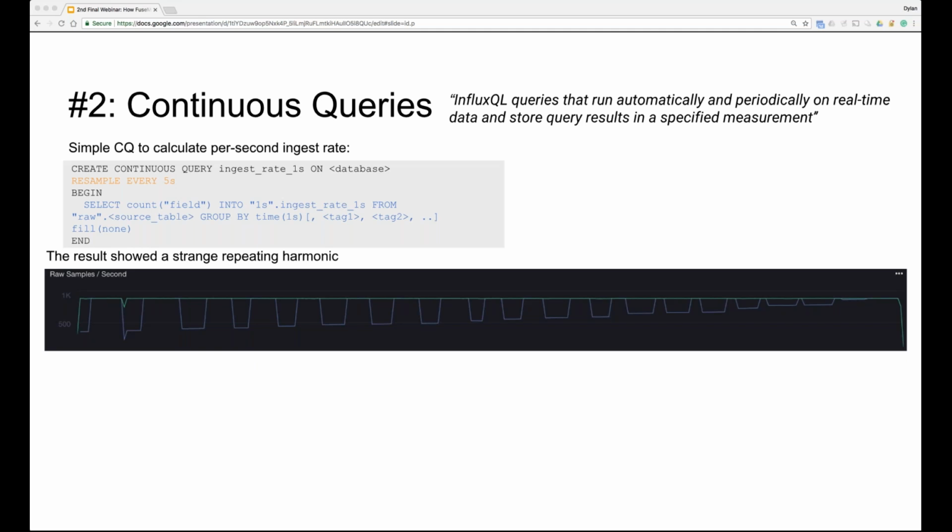Continuous queries. The documentation describes continuous queries as InfluxQL queries that run automatically and periodically on real-time data and store query results in a specified measurement. I got my feet wet with continuous queries by adding simple aggregations to get ingest counts, because selecting per second counts on high-res data across long time spans was interfering with my tests.